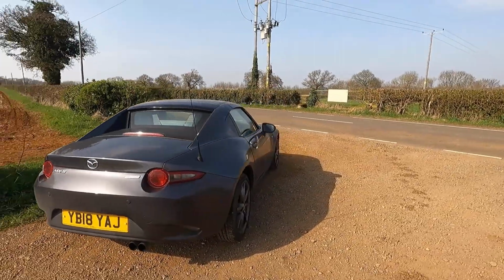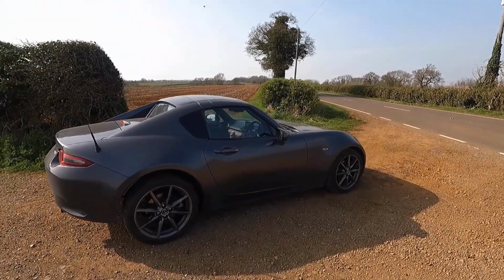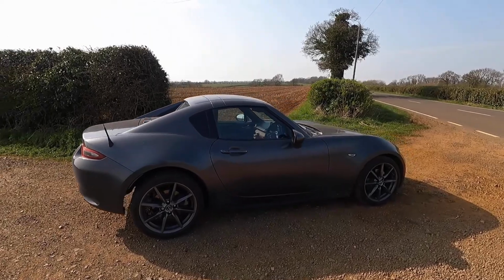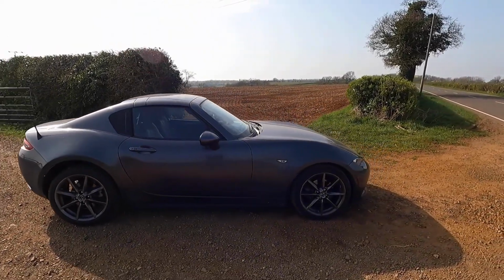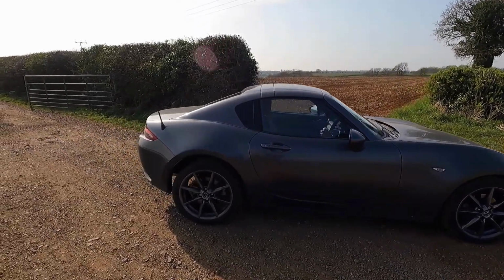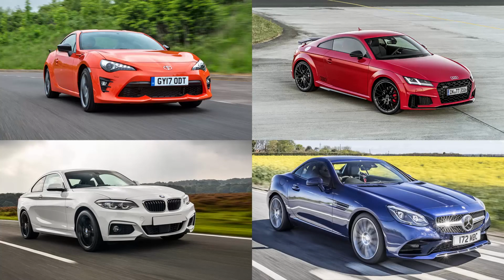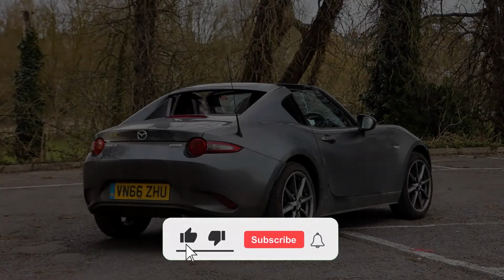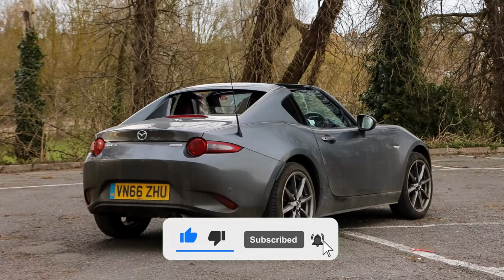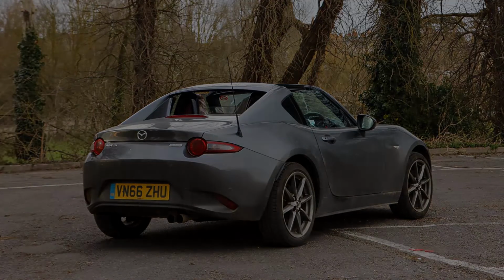The first thing I really like about this car is the design. Before I bought this car I used to drive a Volkswagen Up, which is a great small car for young drivers, but I decided that I wanted something a bit more sporty. I was looking at a few used cars within my budget of around 15 to 18,000, such as the Toyota GT86, Audi TT, BMW 2 Series and Mercedes SLC, and then I came across the MX-5 RF, and as soon as I saw the car I knew this was the one I wanted, so I waited patiently for about a year for prices to go down so that I could get one within my budget, and that's when I bought this one.